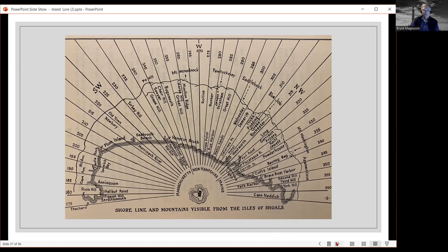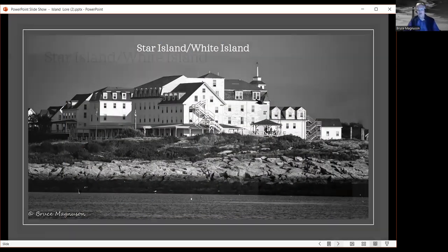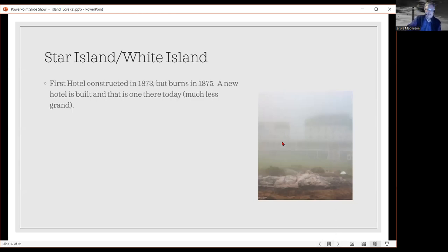So we'll start with Star and White Island. And Star Island and White Island, this is the hotel. And this is the original hotel on Star Island. It was built in 1873, but it burns two years later. If you're familiar, a lot of the resort hotels in the New England Adirondack area, most of those do end up burning, but they build a new one right after it.